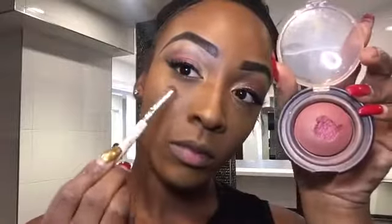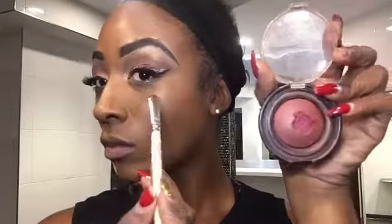Okay, actually, you guys, this is blush. It's not really an eyeshadow, but I'm going to use a little bit of this blush. I cannot talk, y'all. This blush to go up underneath my eyes just to create a nice color to the eye. I just really want color, you guys. I'm just adding color at this point.